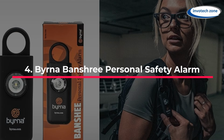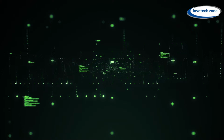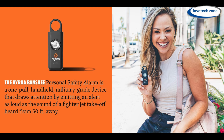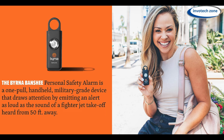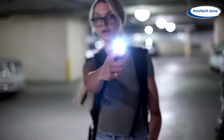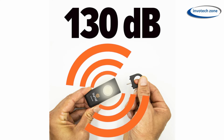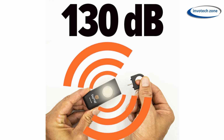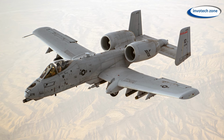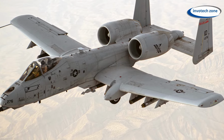Number 4. Baran Banshee Personal Safety Alarm. Using this device, you can locate the alarm and a carabiner within the package. A simple clip, the carabiner, allows you to fasten the Baran Banshee to your belt loop, bag, or purse. We may discuss the alert now. It makes an ear-piercing racket. It makes an ear-piercing 130 dB noise when it goes off. From 50 feet away, that is roughly equivalent to the sound of a military jet taking off. You can be confident that it will turn heads the moment you turn it on.